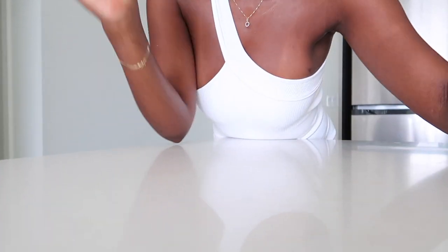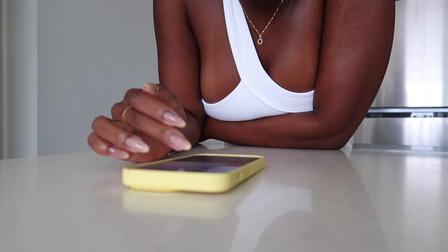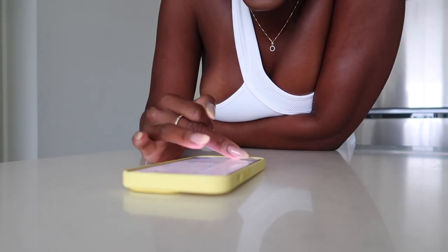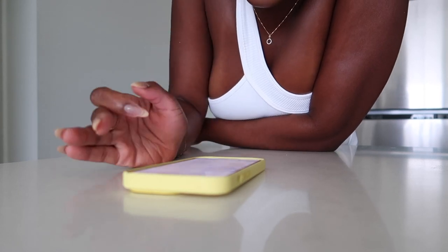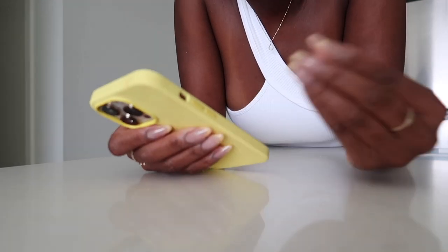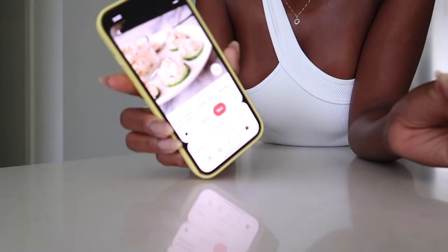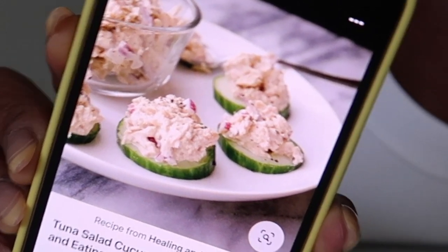Ooh, or let's go to Pinterest. Pinterest is literally my favorite place for food inspiration. Let's type in tuna salad with cucumbers and see what comes up. This looks really good and it's exactly what I was thinking. Tuna salad cucumber bite. Wow, look at that, Pinterest. Great minds think alike. Literally the exact same thing I was thinking of popped up on my Pinterest page.